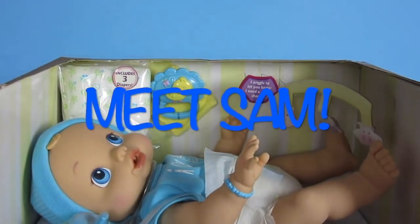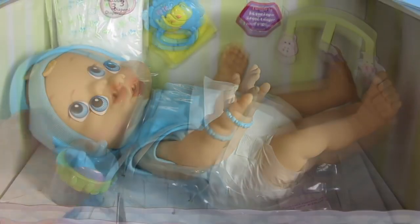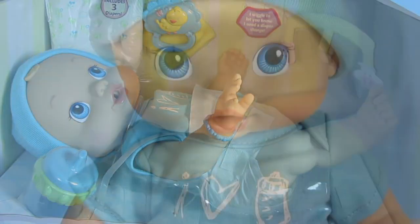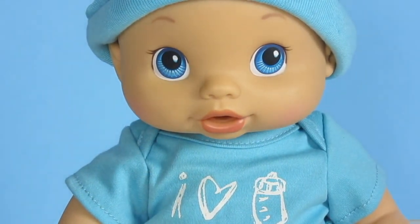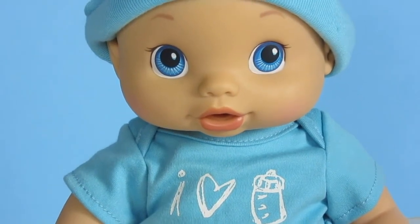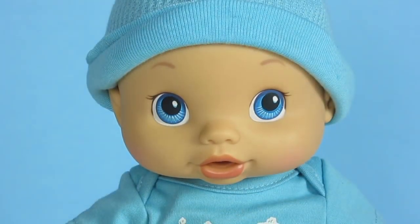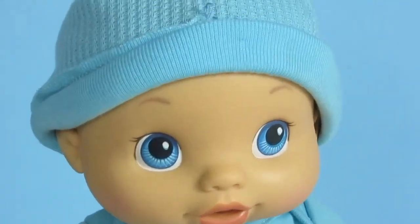Oh, he is so cute. He is so cute. I'm going to take him out of the package and then I'll show you what he looks like in detail. Oh my goodness, I am so in love with him. Just look at him. Oh, he's precious. Look at his blue eyes and his cute little cheeks and his little mouth. He's adorable. Oh, and that hat. It's so cute. I'll show you what he looks like with it off.